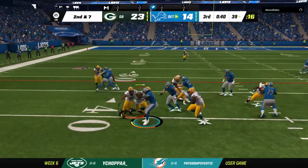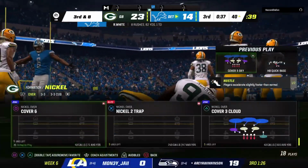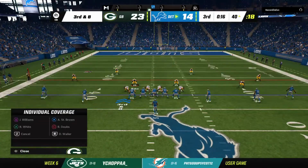They keep it on the ground. White again, and he is going to lose yardage here. Now they're staring at a 3rd and 8. That last play went backwards a yard. They'll be in search of 8 yards here as they hope to convert the first down.